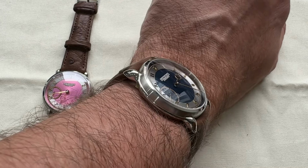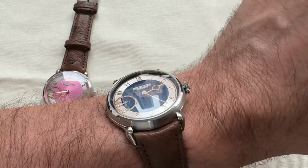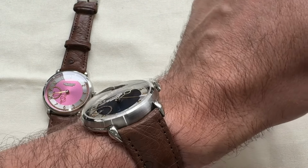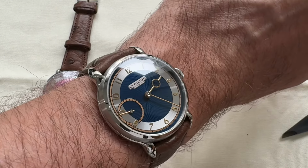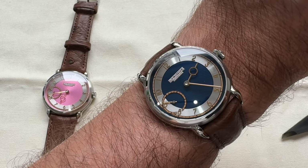Anyway, the result, with a bit of patience, is there. It's a handsome watch, very good looking on the wrist, and it has, for me at least, with my 17 centimeter wrist, the Goldilocks dimensions.